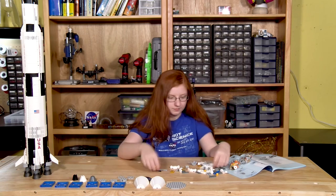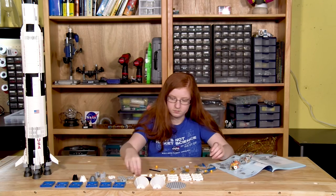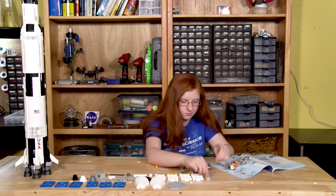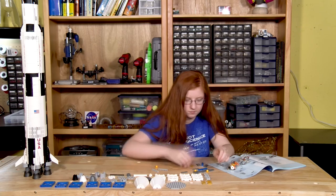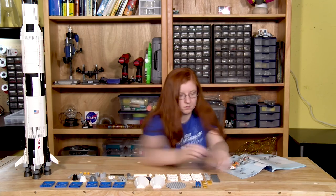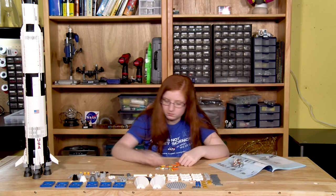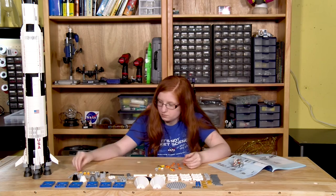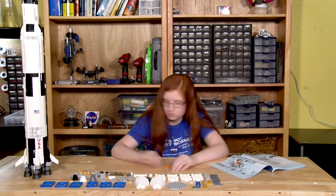The purpose of the escape rocket is to pull the command module to safety in the event of a malfunction during launch. The escape rocket is attached to the command module by a metal structure, and the rocket ignites at certain angles to not damage the command module.